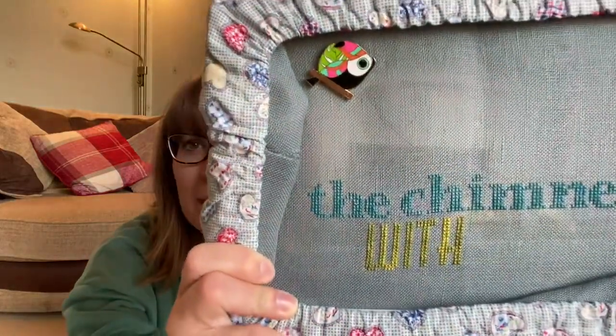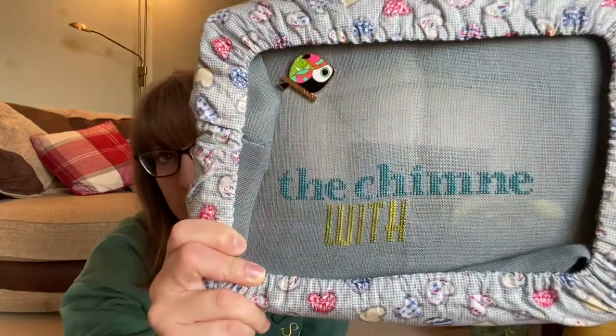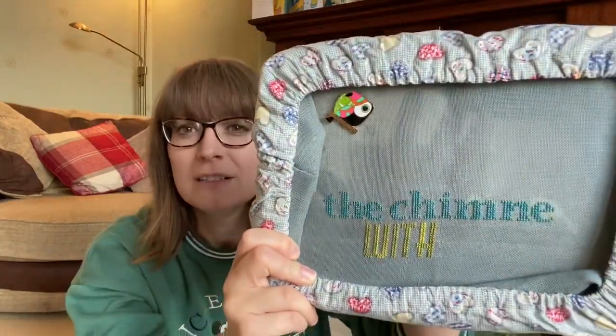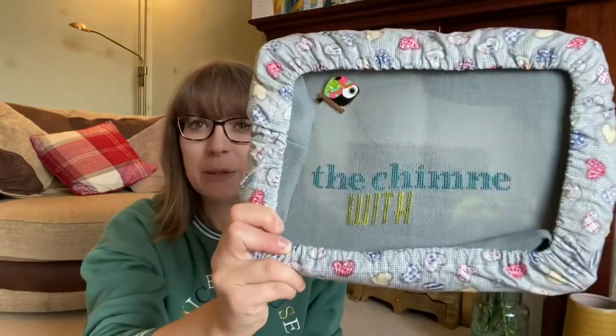But yeah, I am enjoying it, and I'm hoping as I get used to the fabric I'll start enjoying it more. I find it very see-through, but again that might just be the 28 count, I don't know. But yes, that's where we're up to. Really enjoying it, as I say.